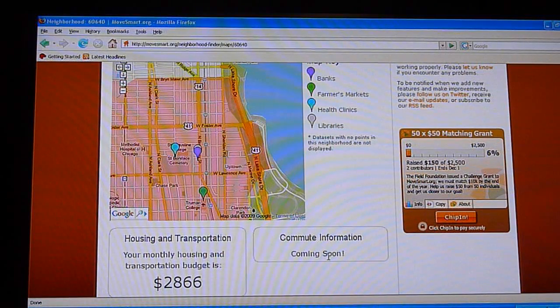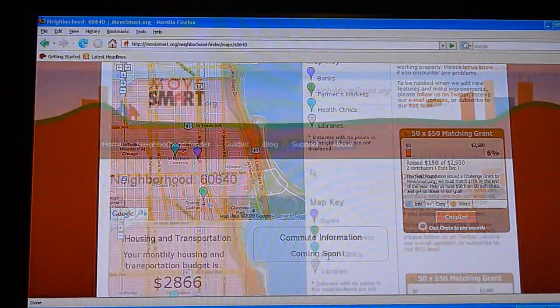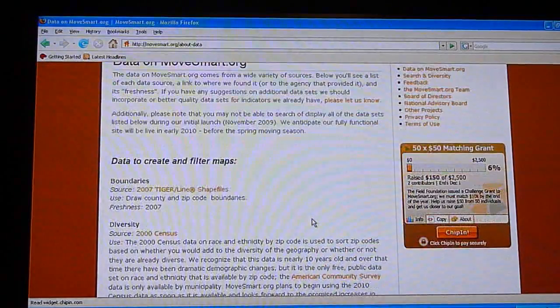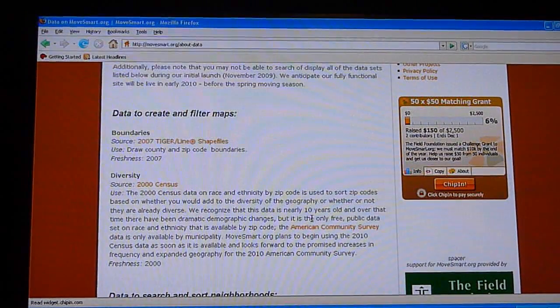It gives you a sense of how long it is going to take to get from this zip code to where you work, or whatever address you go to most frequently. There's also an About the Data page. If you click on About and go to data on movesmart.org, we've got a list of everything, with links back to the source data if somebody wants to download it and play with it themselves.